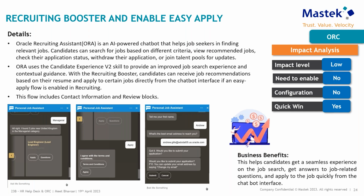ORA, which stands for Oracle Recruiting Assistant, now uses the candidate experience version 2 skill to provide an improved job search experience. Again, this enables easy apply. That's a new flow that has been introduced, and this flow includes just the contact information and review blocks.